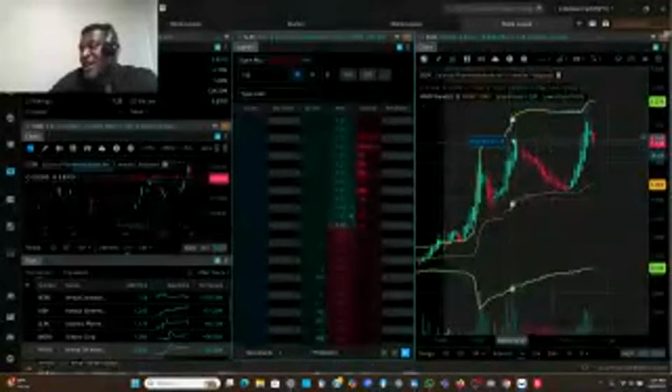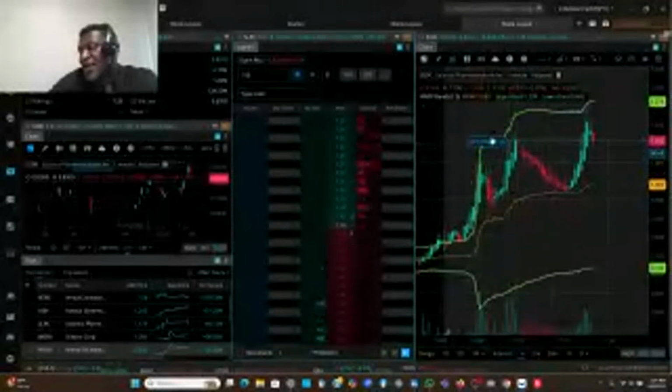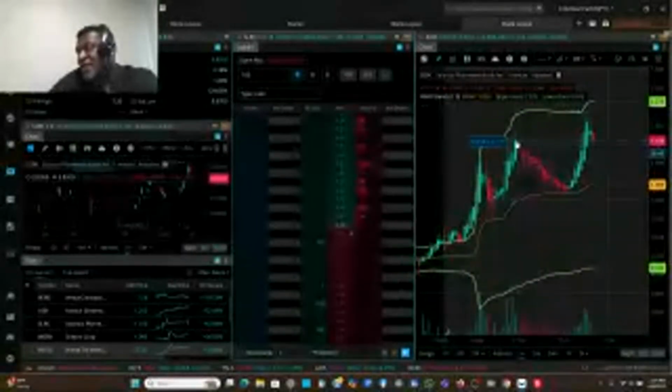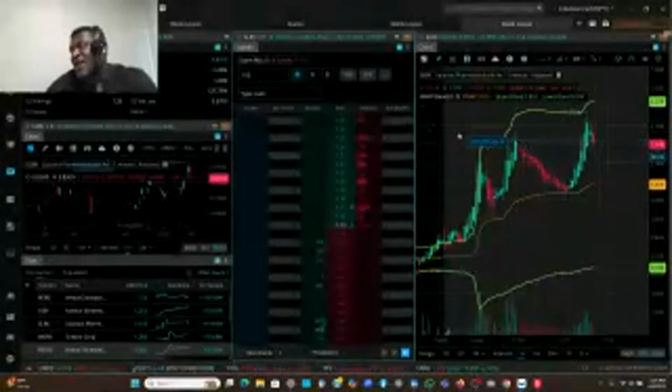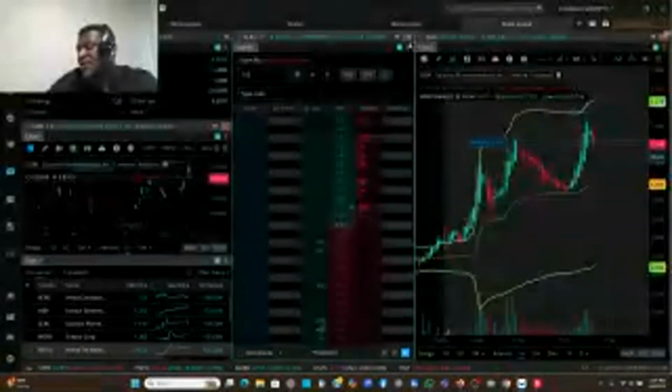The only reason I got in here is because I look at this side. This was the highest of the day, like after the market closed. So I was looking for it to come back and break this high to show me that it has strength. And it came back and it broke it. And the 15 was the high on this side. That is why I got in here. I'm going to set how to sell it.